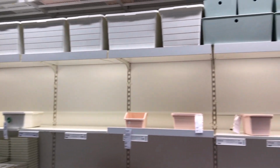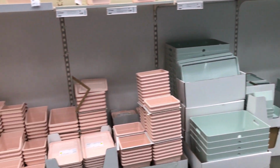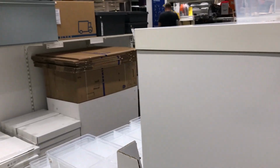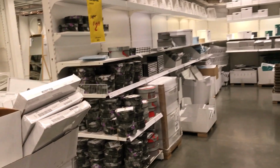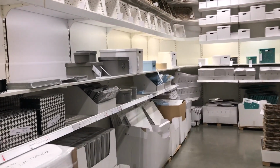Loads and loads of options when it comes to containers. And I love that mint green. They have pink. Any container you could dream of. I'll just walk you through. These are nice. Dividing containers. $5. I'm gonna grab one. Again, you can look up the prices for all of these things online at IKEA.com.